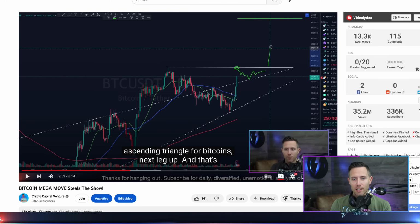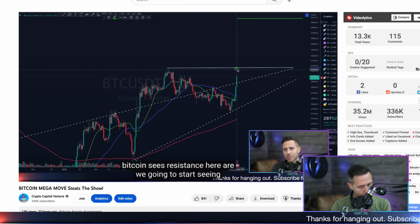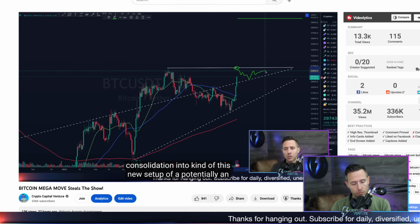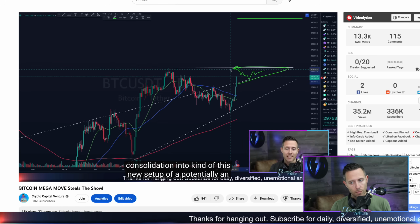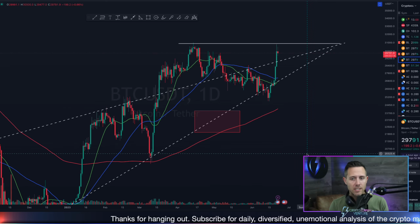For context, check this out. This was a clip from yesterday. But if Bitcoin sees resistance here, are we going to start seeing consolidation into this new setup of potentially an ascending triangle for Bitcoin? So this is where we are. We're in very simple consolidation.